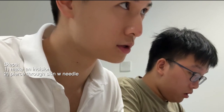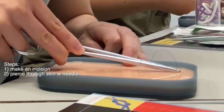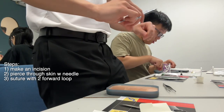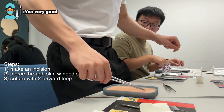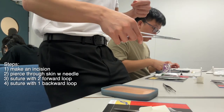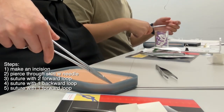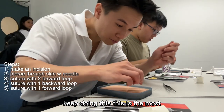Okay. I got the... Something fine. Yeah, we're good. Good thing. Oh, surgeon. How big? One forward. Oh, so you pass half a chin. That's how you do it. Okay. Keep doing this. This is the bread and butter of surgery.